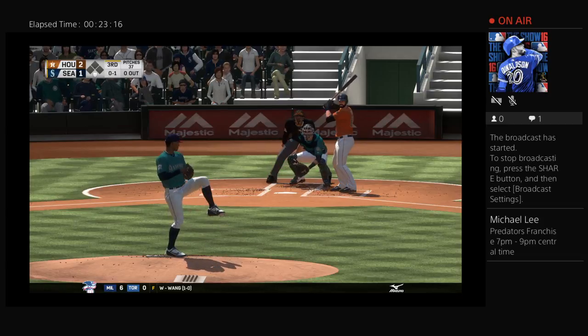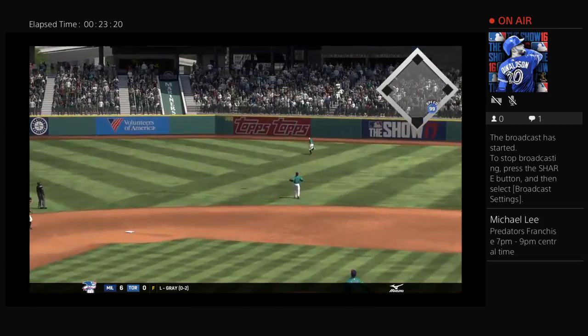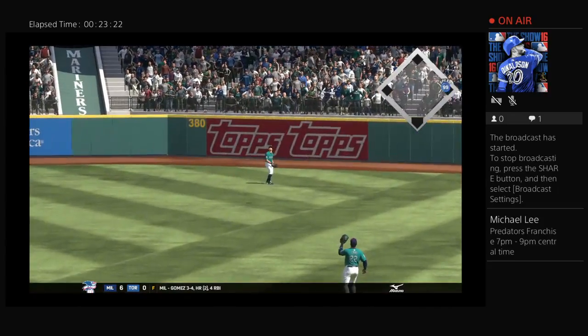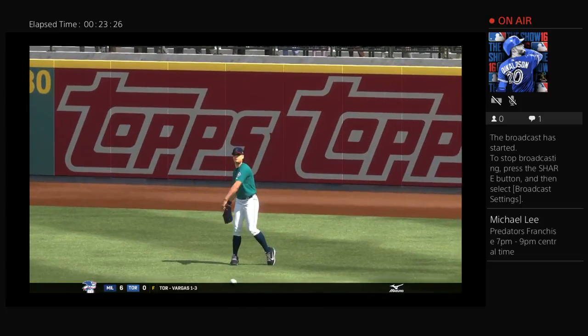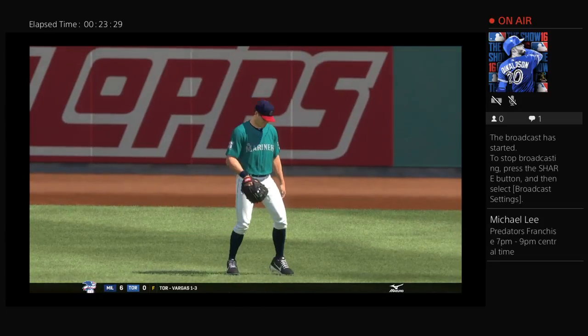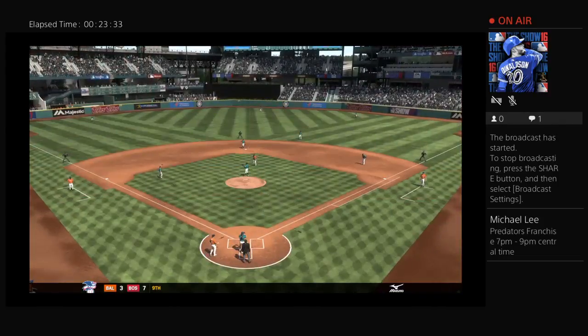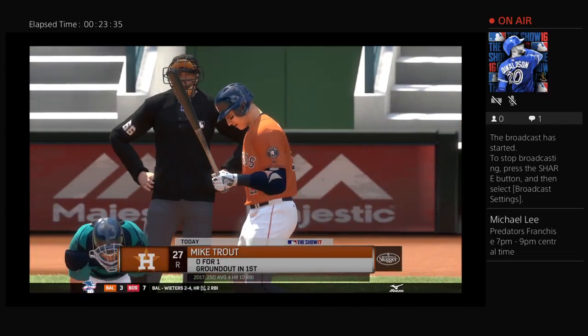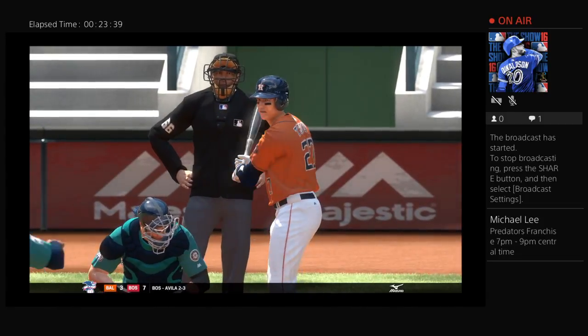The windup and the 0-1. He goes the other way as this is hit in the air toward the gap in right center. There to take it is Smith, and that's out number 1. The center fielder, number 27, Mike Trout. Here's the center fielder, Mike Trout. 0 for 1 here in the early going.